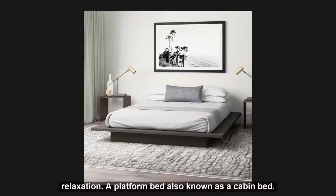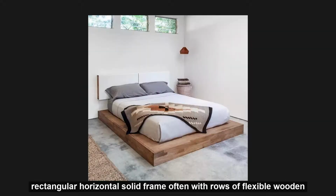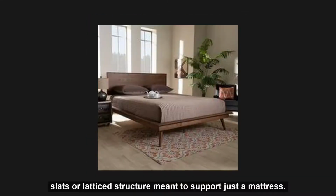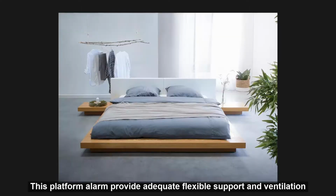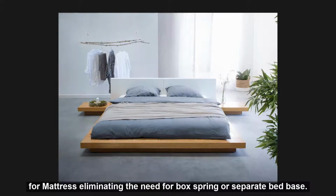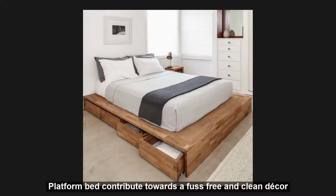A platform bed, also known as a cabin bed, is a bed with a base consisting of a raised, level, usually rectangular, horizontal solid frame, often with rows of flexible wooden slats or lattice structure meant to support just a mattress. This platform alone provides adequate, flexible support and ventilation for a mattress, eliminating the need for a box spring or separate bed base. Platform beds contribute towards a fuss-free and clean decor.